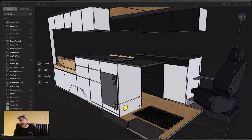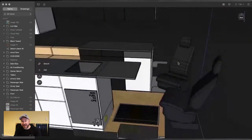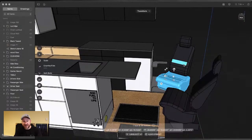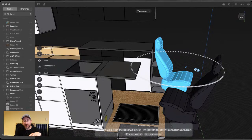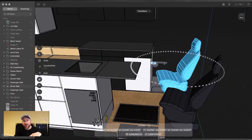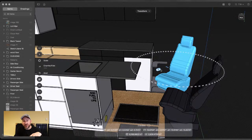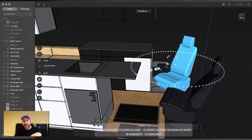So let's go ahead and take a look through the van. I'm going to bring in the passenger seat. Both of these seats articulate, and both can obviously go forward. The driver's seat will be facing forward, but can turn. It can turn all the way in, but it doesn't need to because obviously the cabinet is there, so I'm going to probably keep it about here.